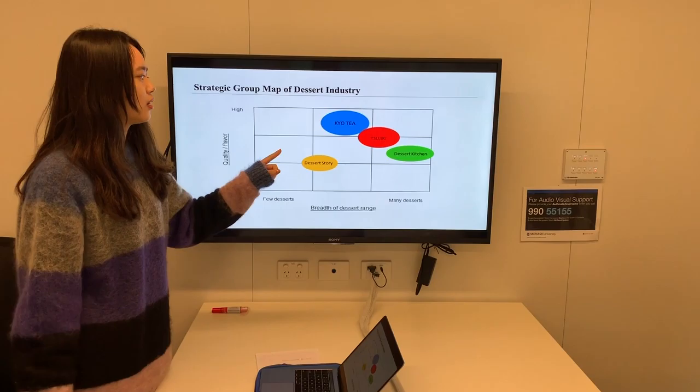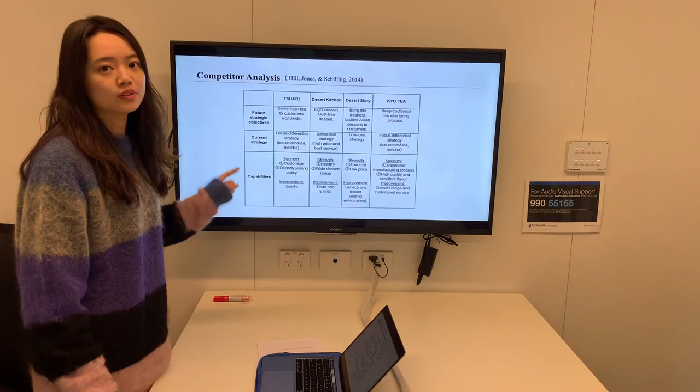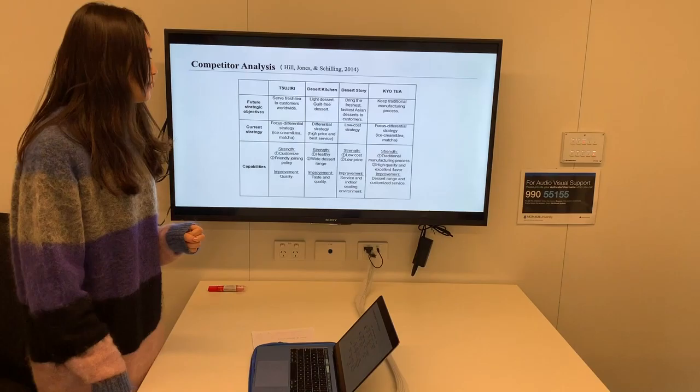And then according to the map, we can do the competitor analysis, focusing on future objectives, kind of strategy, and the capabilities. For Tsuru, it focuses on serving fresh tea to customers worldwide, and its kind of strategy is focus differentiation, which is similar to Kyo Teahouse, and will be analyzed in the next part. And its strength is customized service and friendly joining policy. But I think it should improve its quality.